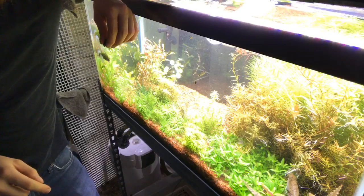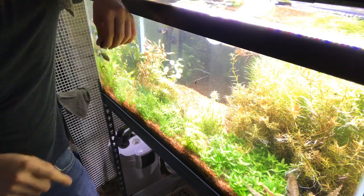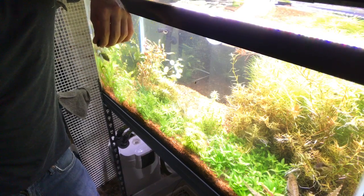Nothing to ask. My tanks are looking great tonight, and yours are too. Thanks, David. Appreciate it. Can you talk about CO2 quick? I am doing a DIY system, 40 gallon.